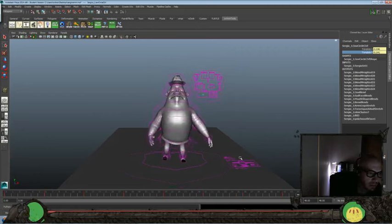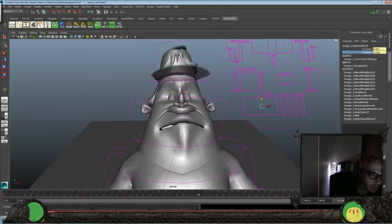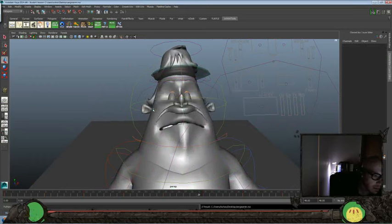Maybe he's muttering to himself or something in this. Yeah, let's look at some ear controllers. Okay, we'll do a little bit on the ears, just a little bit of bounce here.